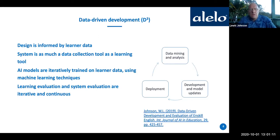So what we try to do is say, well, let's regard our learning tools to be data collection tools as much as learning tools. They are vehicles for collecting data on learner behavior, on common learner mistakes. And so we are constantly utilizing that data to understand what learners are doing, what the important design considerations are, and to inform iterative design of the system. And so this is happening all the time.